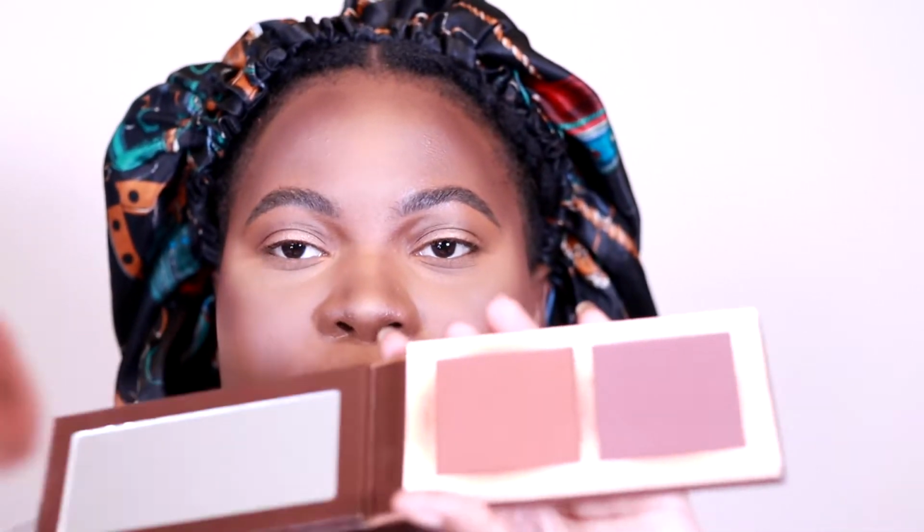I will just take both shades. I literally take my brush and I go like this. Take both shades and blend upwards. I feel like you can never have too much bronzer if you're Black. I don't think you could ever have too much bronzer. It just gives you such a nice sun-kissed look.